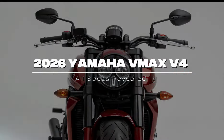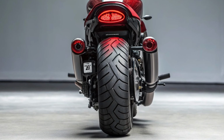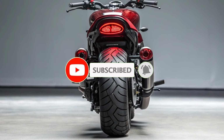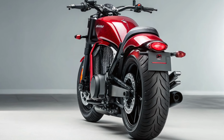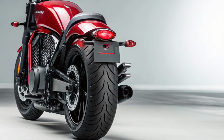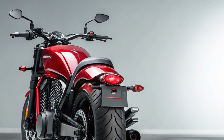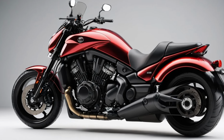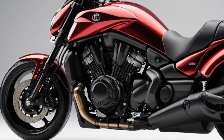The 2026 Yamaha VMAX 1700 cubic centimeters V4 is not just a motorcycle, it's a modern-day muscle legend. With a design lineage that traces back to its 1985 debut, the VMAX has always been about unrelenting power, straight-line performance, and a street presence that commands attention. For 2026, Yamaha retains the soul of the beast but updates its aesthetics, electronics, and overall performance to compete in today's high-performance cruiser segment.